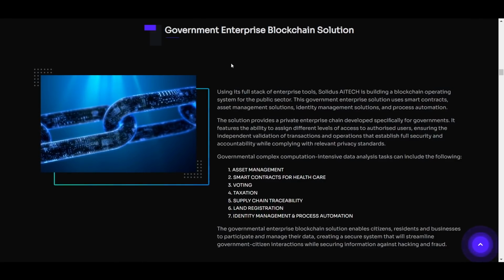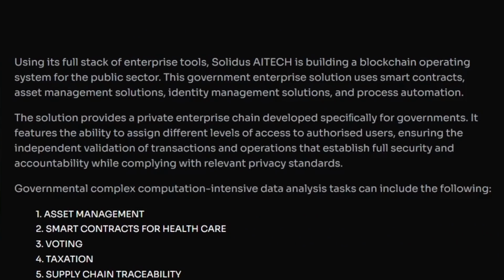On the government side of things, AI Tech is using their full stack of enterprise tools to build a blockchain operating system for the public sector.